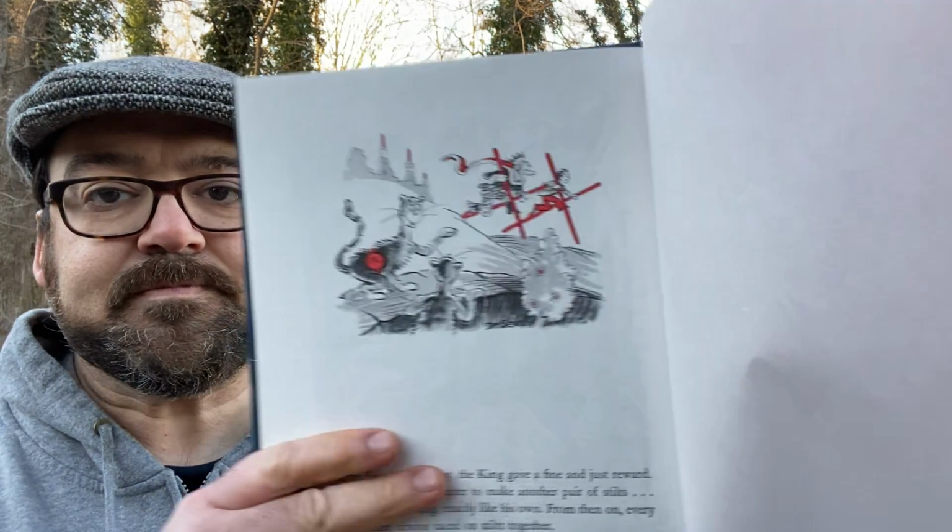But to Eric, his page boy, the king gave a fine and just reward. He ordered the royal carpenter to make another pair of stilts, tall stilts, red and flashing exactly like his own. From then on, every day at 5, they always raced on stilts together. And when they played, they really played. And when they worked, they really worked. And the cats kept the nizzards away from the dike trees, and the dike trees kept the water back out of the land.